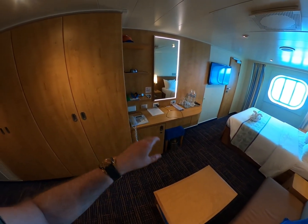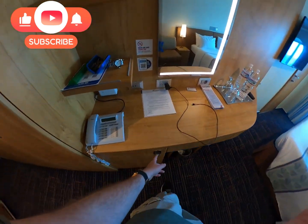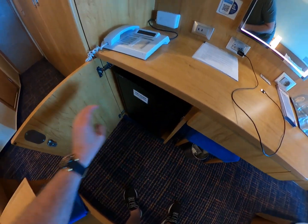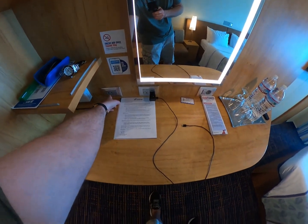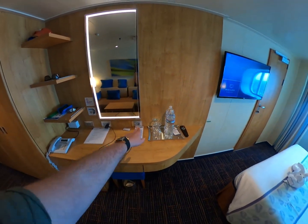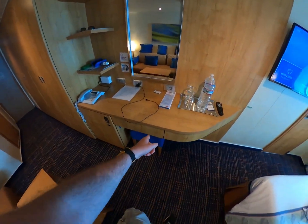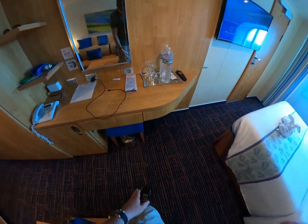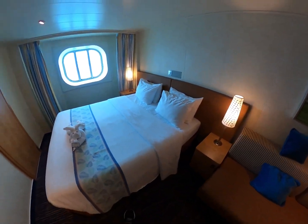Then back over here on the left, you have your vanity desk area. You have your fridge under here, shelves, and then you have 2 USBs, 2 regular wall outlets, your European outlet, and the mirror switch. And then right here you have your hair dryer, stool.